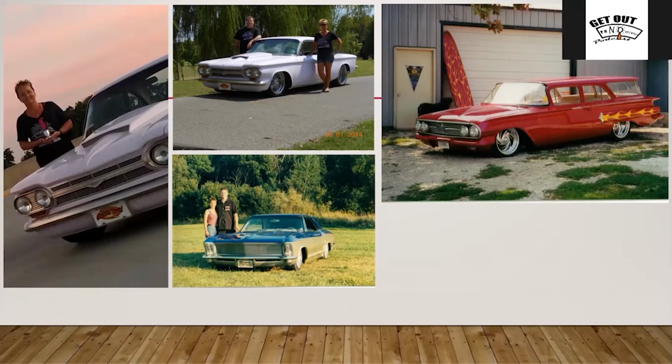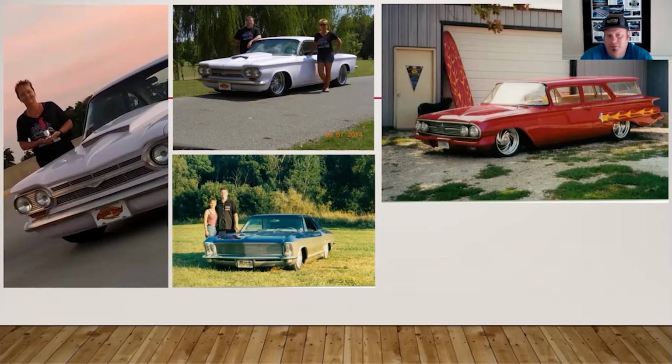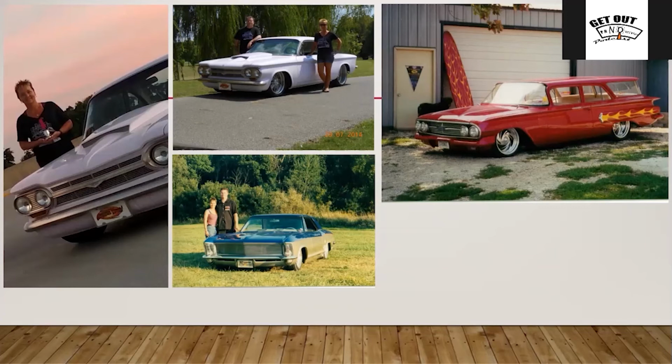Putting these pictures together this morning to send to you, that's one car my wife would want back. She wants another. I have to build her another Riviera someday. Yeah, I like Rivieras a lot. Oh yeah, they're cool cars. Yeah, your wagon. I remember that thing.